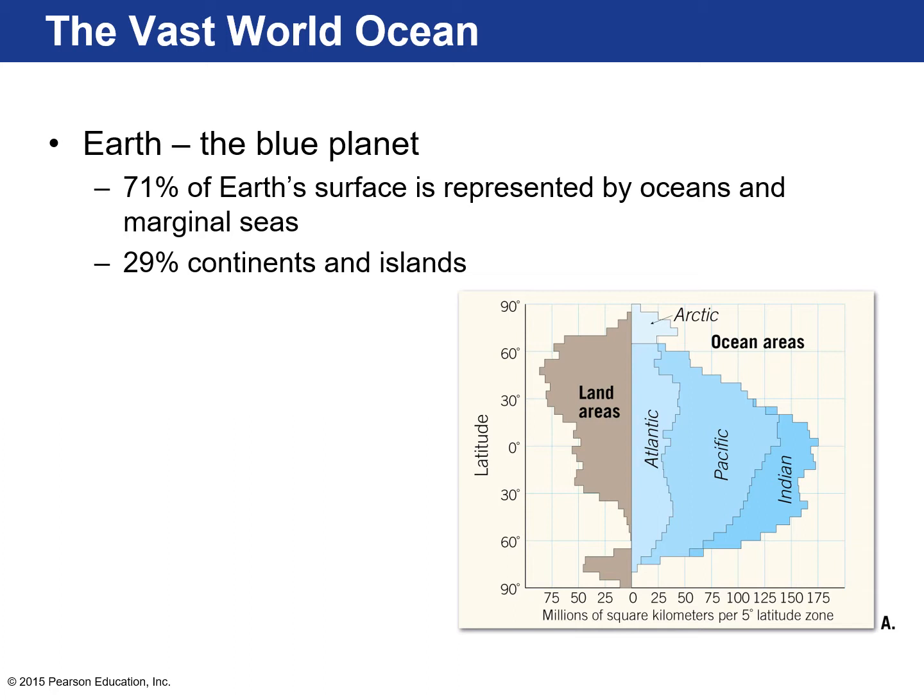If you were like some sort of spacecraft landing on Earth in a random location, you're most likely going to crash into the oceans. Okay? Only 29% of the surface of the Earth are continents and islands.